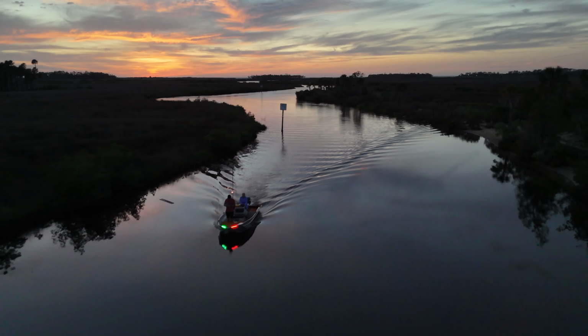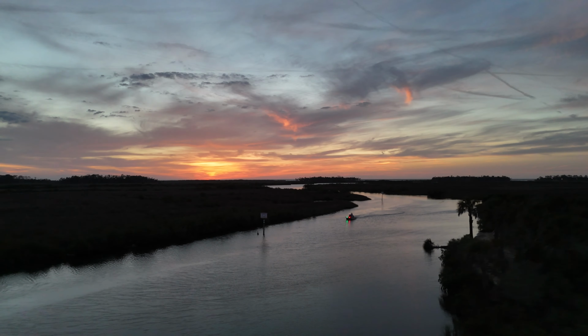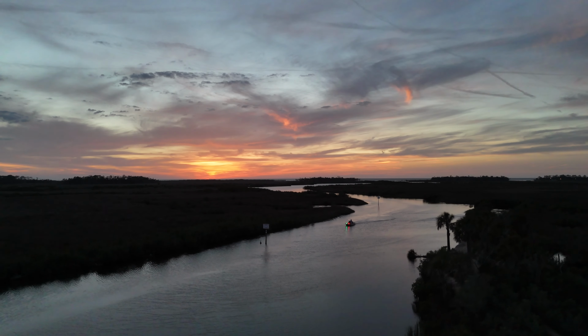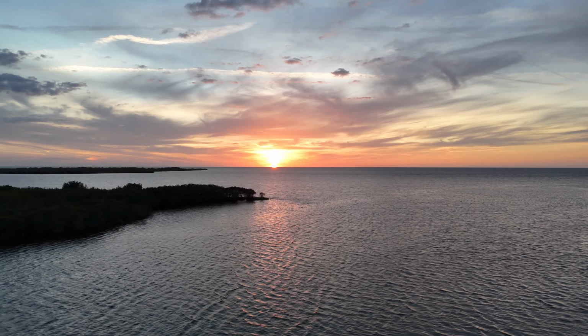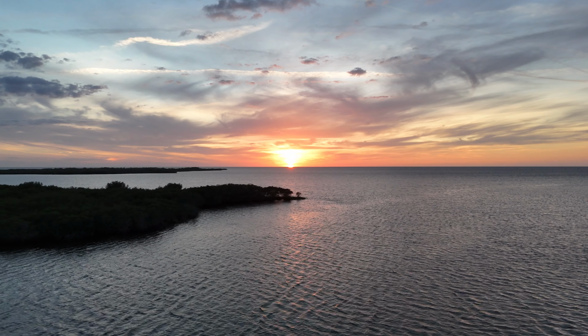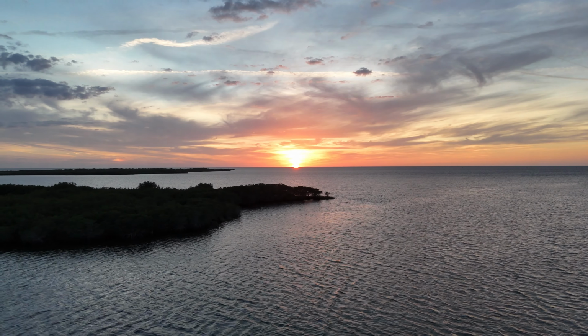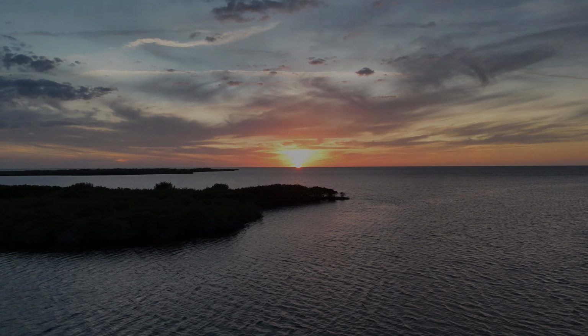This coastline is not just a destination, it's a system, alive, changing, and worth protecting. The tide will return, the wind will shift, and the water will keep moving, long after we've gone. This is the Nature Coast, and its story is still being written.